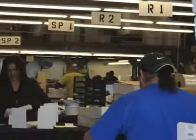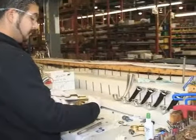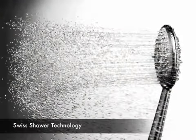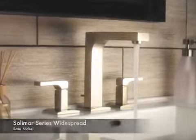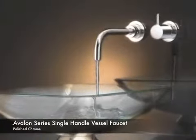Of course, all this labor by human hands not only means more American jobs, it also means we ensure a top quality product by inspecting every piece several times before it leaves our factory. And, believe it or not, every spout and shower valve is individually water tested to ensure that they're watertight and meet our high performance standards.